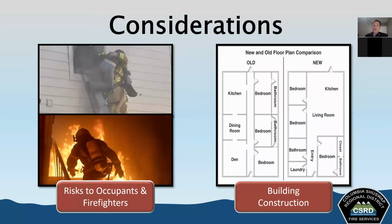So now we need to start thinking about if we're going to ventilate, what kind of things do we need to start taking into consideration? And there's a number of considerations that come into play as an incident commander who's making the decision of how they want to ventilate. There are a number of things we need to understand.